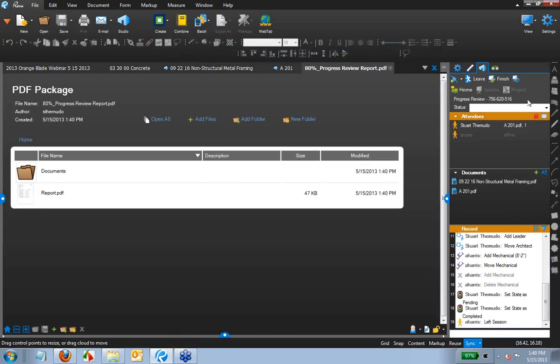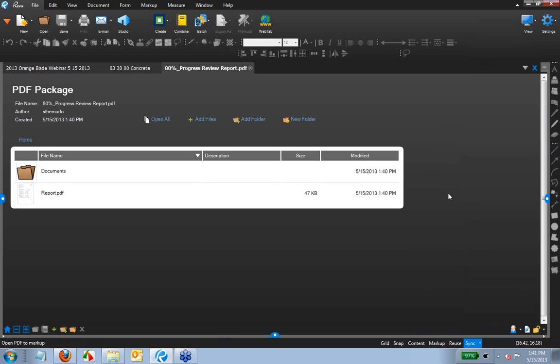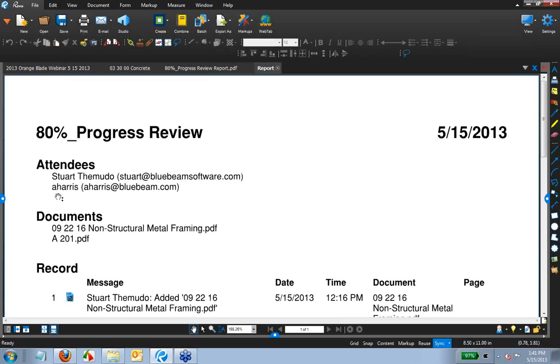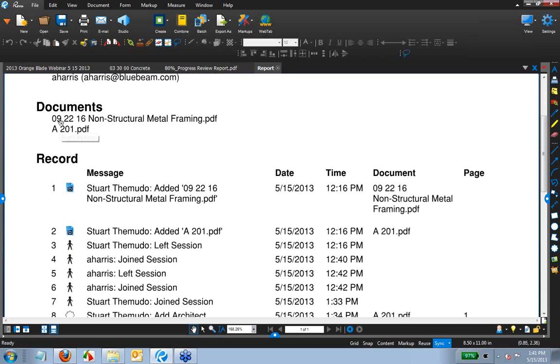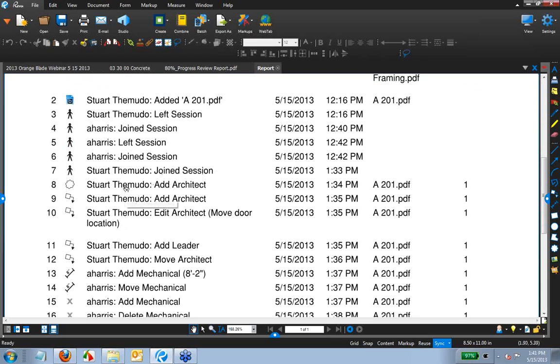Revu is going out to the cloud, finding those documents, pulling all the markups, and saving them now on my desktop. I'm going to leave the session and close that panel so I can really just focus in on this local copy that I've downloaded. In this local copy, you can see I get a report and a folder. If I open the report, it includes not only the title as well as the date this report was created, but also everyone's email address who attended, the files that were in that session, and a line-by-line activity log of everything that happened in that Studio session.